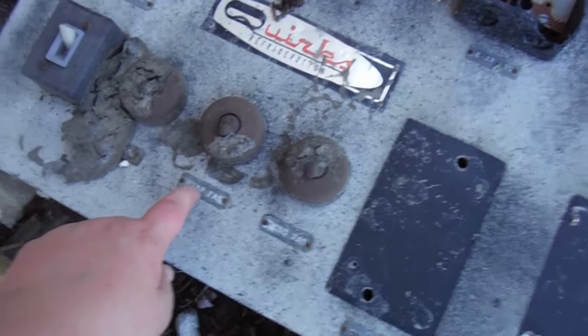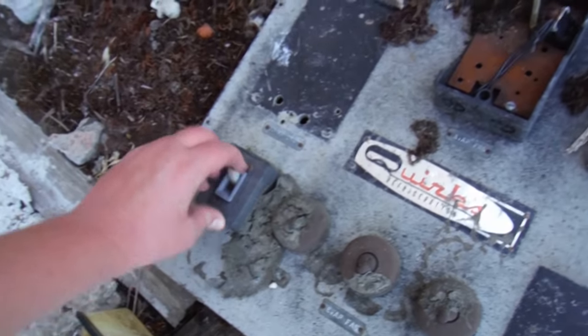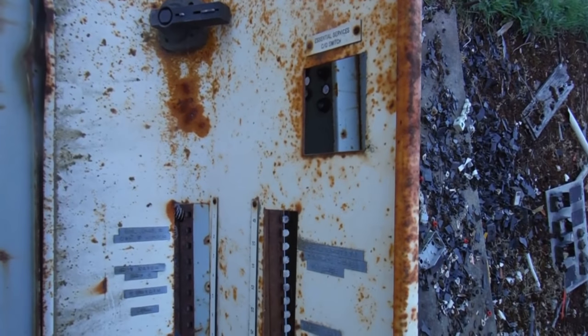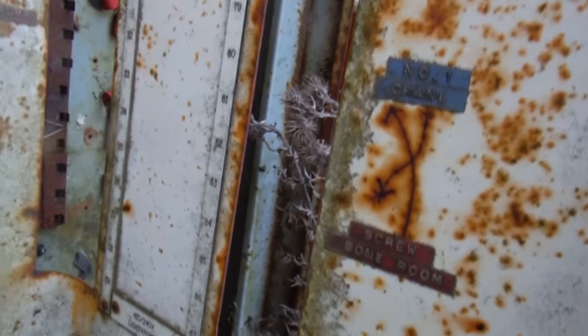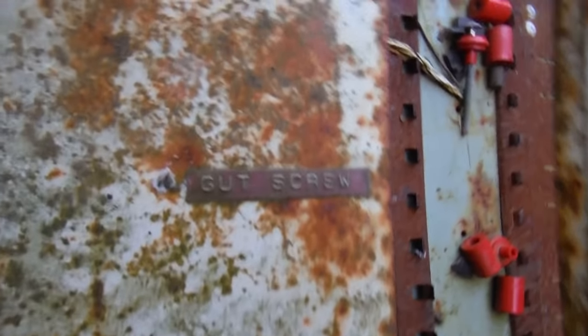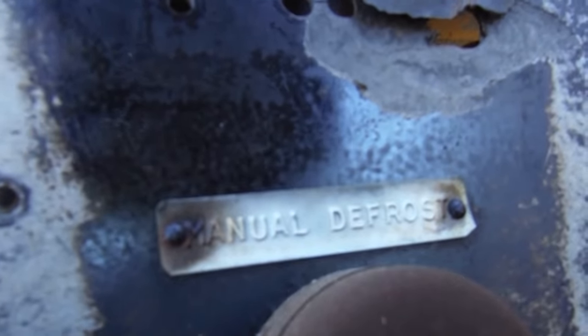Got all the little labels like evap fan, cond fan, evap fan, switch. Anyway, 10 HP unit. Here's another massive circuit board box thing. Hot water, we've got curtain pump, meat saw, meat saw here. We've got calf puller, oh god, I don't know what the heck that is. Some outlets, sub. Barred calf area, oh god. Main office. Crane, oh there's a crane. Oh there's another crane. Screw bone room, oh my. Screw bone, blood pump. They have a gut screw, oh my god. Skin conveyor, no way. Knocker. Manual defrost.